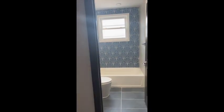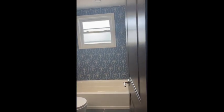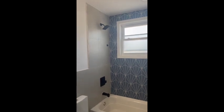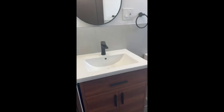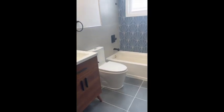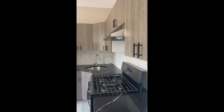Okay, this is a one bedroom, two flex. And I'll show you why it's a flex once we get inside. So it's a modern updated apartment. We're in the Forest Hills section of Newark. Here's the bathroom. Nice shower, nice vanity, cabinet. Now here's why it's a flex. This would be considered your kitchen slash living room.